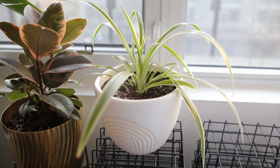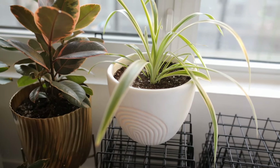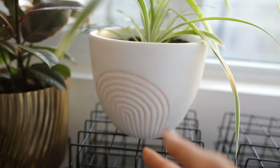And then directly over here is the other spider plant that I was telling you guys that I have. This is like the really big one as well. And it comes in this like cute little pot that I also got from HomeSense that I believe was only like $19.99. Has these pink detailings on the side and I absolutely love it.